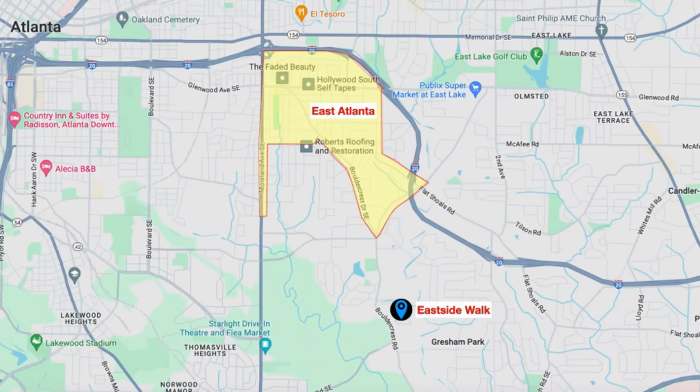Now, outside of this neighborhood, there's really not a lot going on. There is a park just probably half a mile down the road. Otherwise, there's really not a lot of walkability. But if you wanted to get over to East Atlanta Village, it is a short 10-minute drive. It's just about 3 miles away. There you can grab something to eat, go to a bar, that kind of thing.